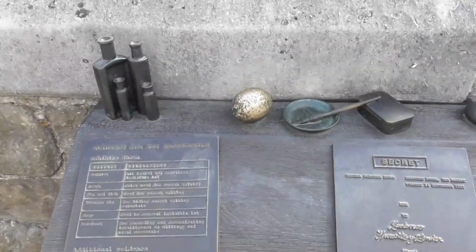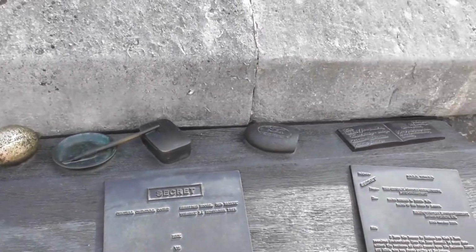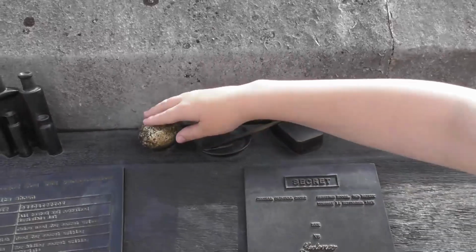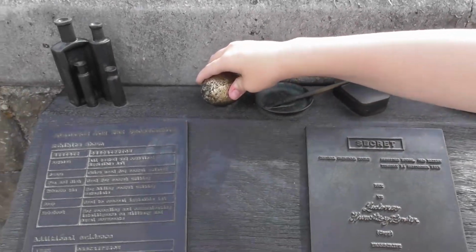These are all artifacts that you use to write secret code. So you could write with lemon juice, and then you could write with special ink, and then use the lemon juice to react to bring it out.